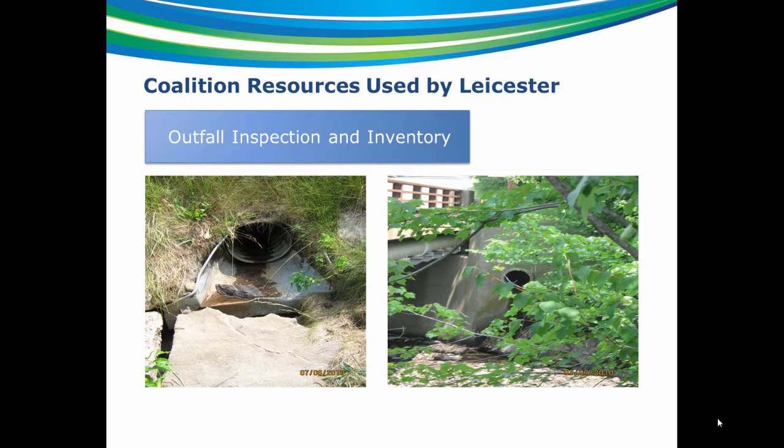This outfall seems to be shown through a concrete bridge abutment, a bit out of the ordinary, but as you can see there are a lot of varying outfall types and locations that Leicester has to track on a regular basis, and this just gives you some examples of what those structures look like.